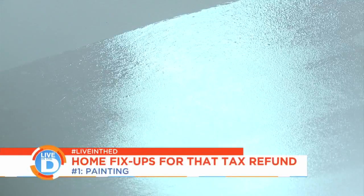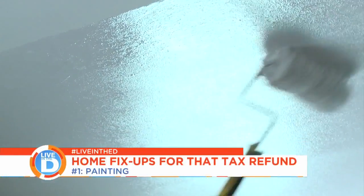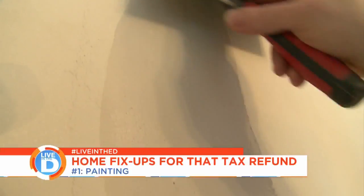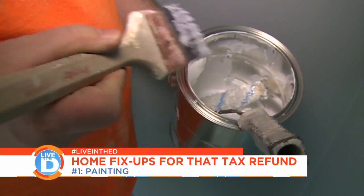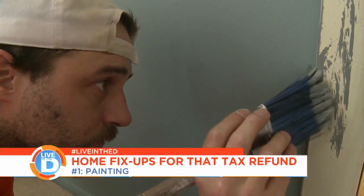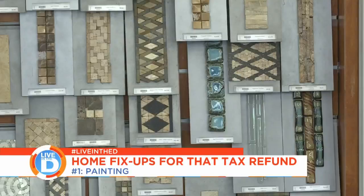Now let's talk about the easiest home improvement, painting. It's an affordable way to freshen up the look of your home's interior. But before you get started, make sure you spackle any holes in the wall, tape off all the trim, and then sand the rough spots. When you're ready to paint, start with the edges and then around the trim to get any place where your roller can't reach.